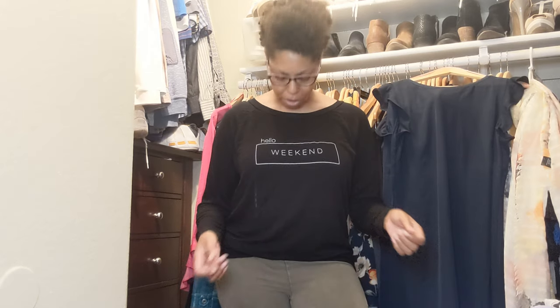It's so cozy, and it says Hello Weekend on it, so it feels like it's only weekend appropriate anyhow, but every time I wear it, people always compliment it and ask where I got it. I think it's by Good Human, and I believe I got it in a Stitch Fix box, if I'm not mistaken. I could be wrong on that one. I know I have a video on it, so I'll link it.